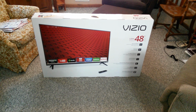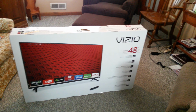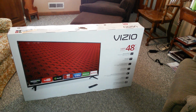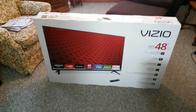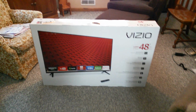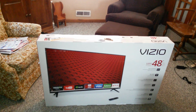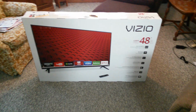But I decided for watching movies, I have to have something bigger. So I picked up this Vizio 48-inch full 1080p LED smart TV. This is my first time ever buying a Vizio brand. But I have a lot of friends that have Vizio TVs. I've looked at reviews on Vizio TVs, and so far it seems like it's a good brand. So, yeah.